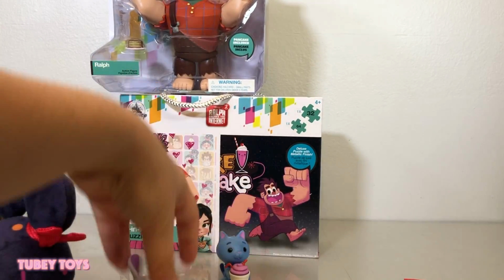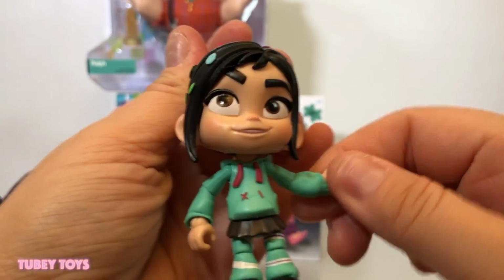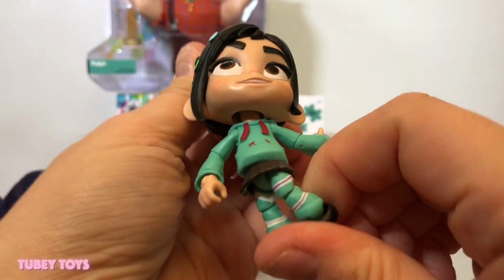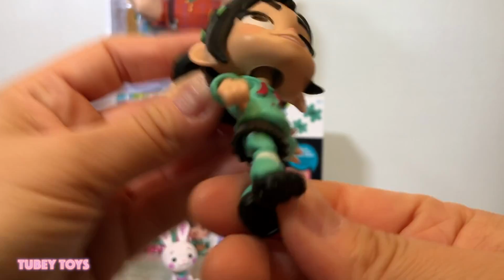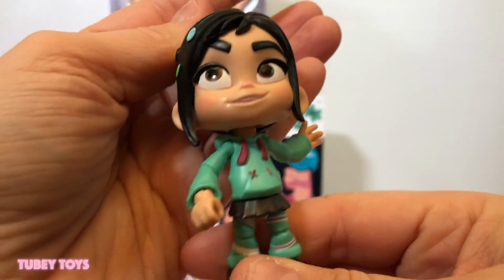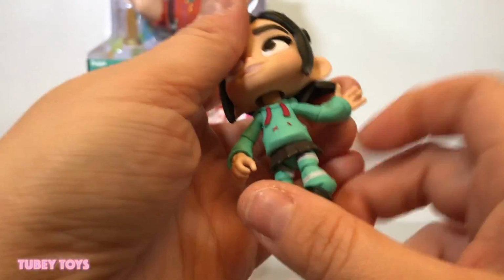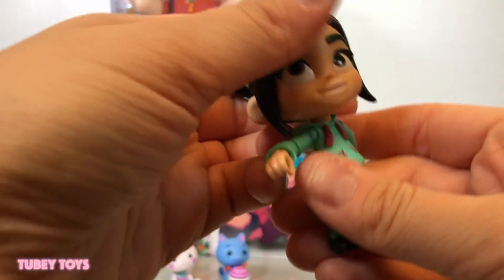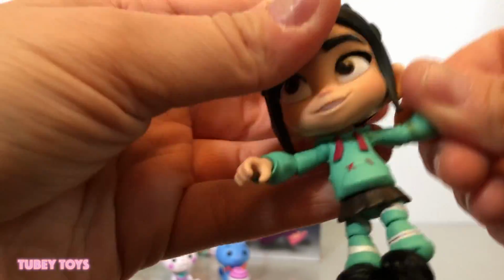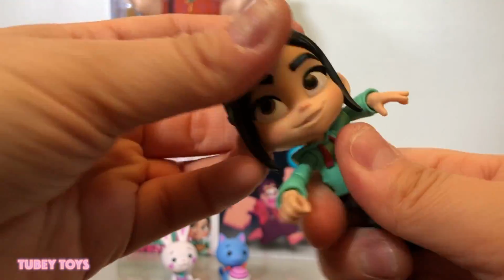They do not move. However, Vanellope is very posable. She's got great posability. I actually like this figure a lot, and I'm digging these Disney Toy Box dolls. I might have to grab those Disney Pixar Incredibles ones sooner than later, because look how many points of articulation she has. Her arms bend at the joints.